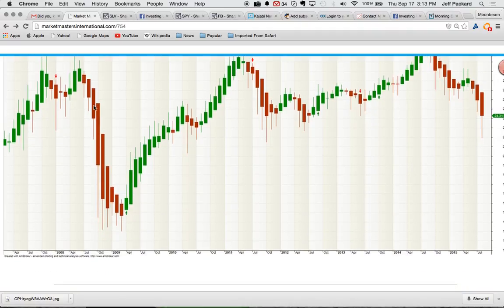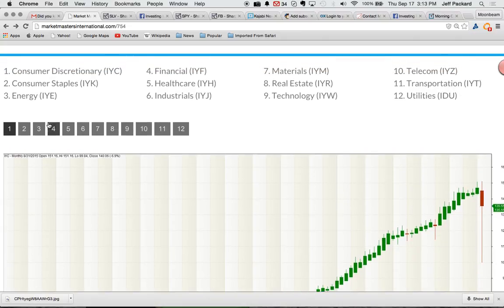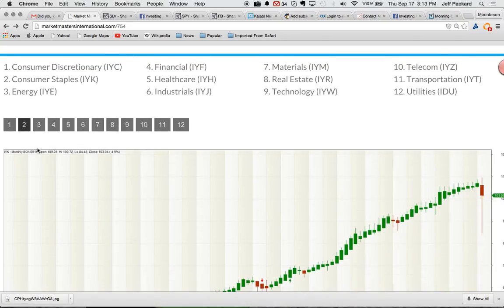But if we go down here, sectors. Okay, so we kind of go through it.